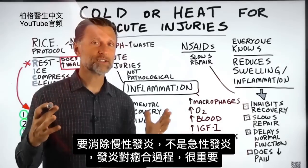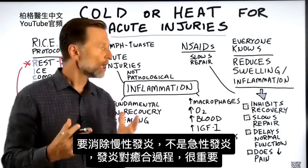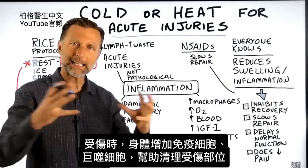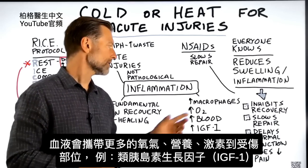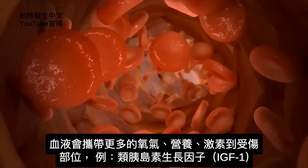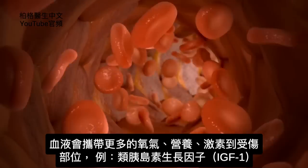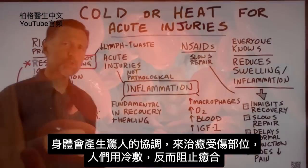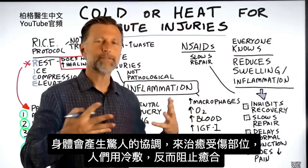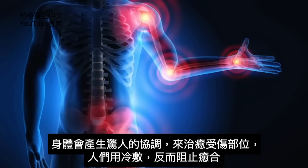You see, inflammation is such a fundamental part of healing. We have increase of immune cells, macrophages, to help clean up the area. We have an increase of oxygen, blood that carries nutrients and hormones like insulin growth factor number 1. So you have this incredibly complex, coordinated effect of your body trying to heal an area.